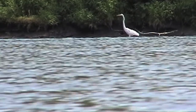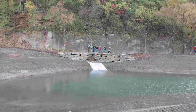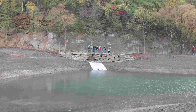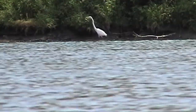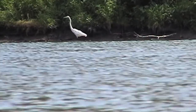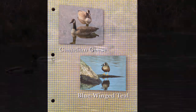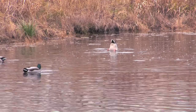We have the big birds like the egrets, and in fact, when the wetland here was first constructed, within a matter of hours, an egret flew in and landed on the shore and was probably looking for small fish or amphibians for lunch. We have the waterfowl, geese, and blue-winged teal, and mallards resting here on the wetland.